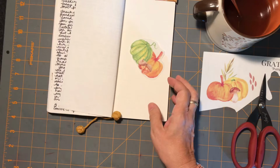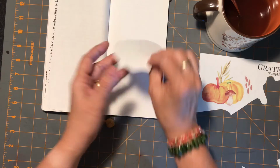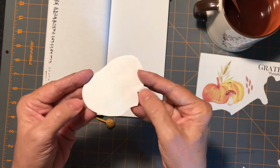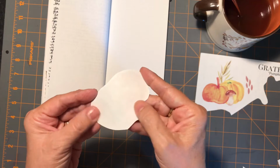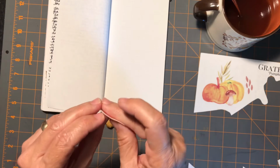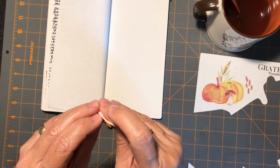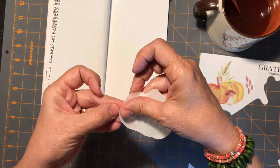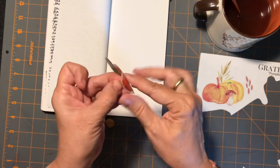I wanted to show you this thing that I'm really enjoying in my journal. There's usually a crease in the back of the sticker paper if you're lucky, but I think I cut this where there isn't one. So here we go, watching me try to get the sticker separated from the backing.